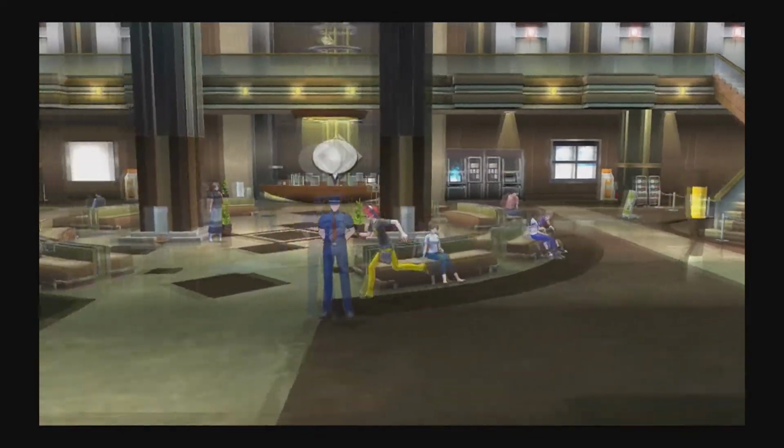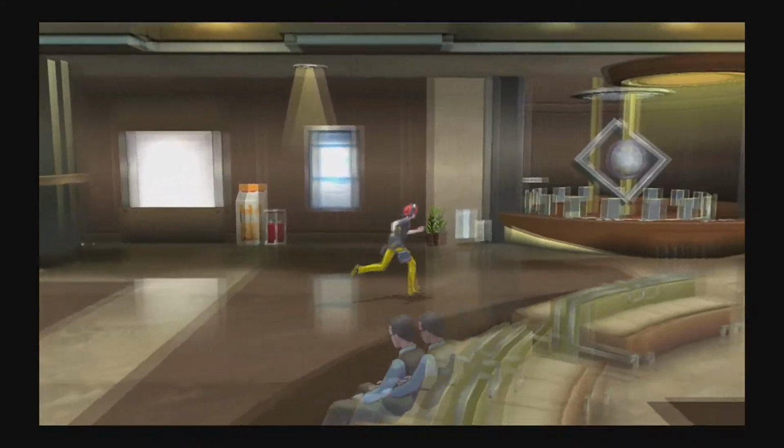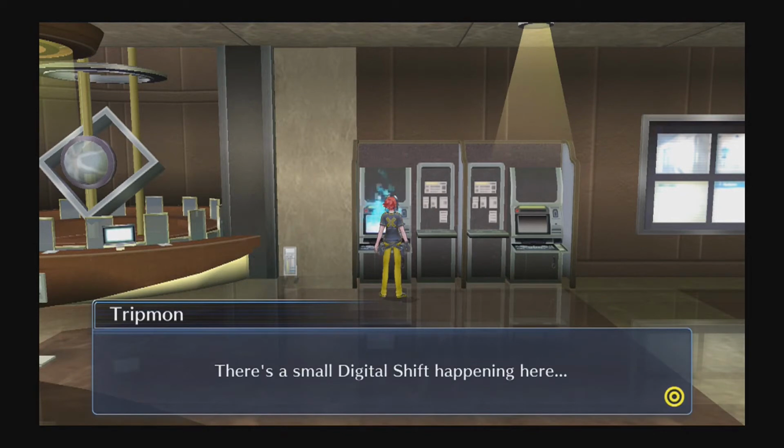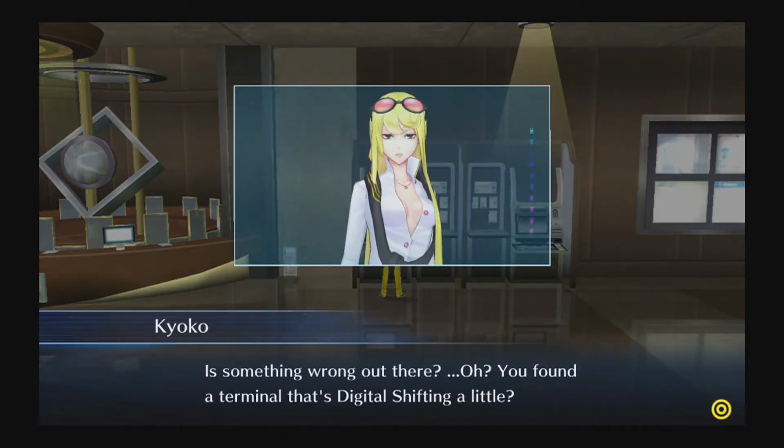I see where I'm supposed to go. Anything else I can touch? There's a small digital shift happening here. Kyoko! Ah, there you are. Is something wrong out there? Oh, you found a terminal that is digital shifting a little.